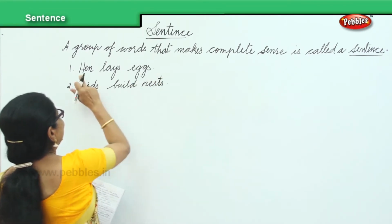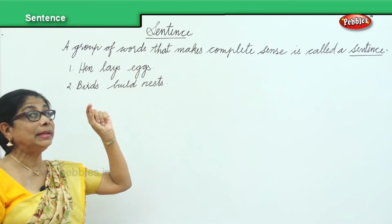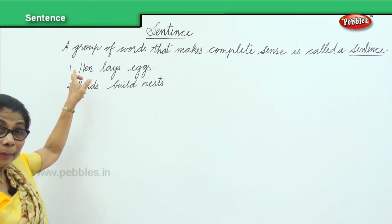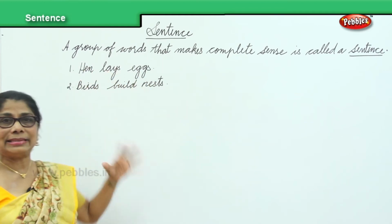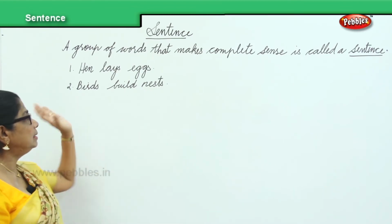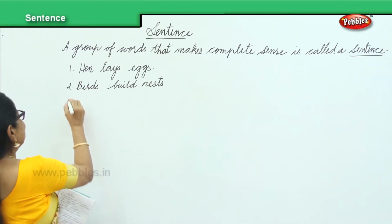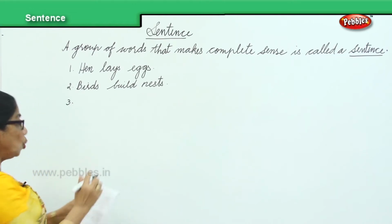Full stop. We begin. A group of words that makes a complete sense is called a sentence. A sentence begins with a capital letter, ends with a full stop. Hen lays eggs. It makes sense. Okay, you have seen hen. What do they do? They lay. Birds build, all birds, they build nests. So it begins with a capital letter, ends with a full stop, and it makes complete sense.